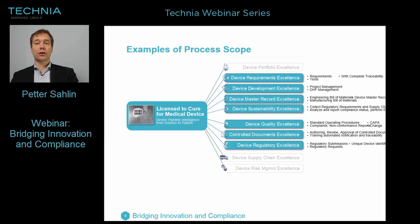Within our customer base, there are specific processes implemented, but the ones highlighted here are the ones which are provided out of the box by Dassault Systèmes when the software is installed. So this is standard practice within Enovia. They're all covered under the name License to Cure for Medical Device.